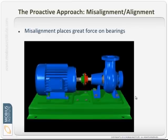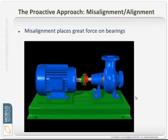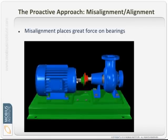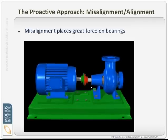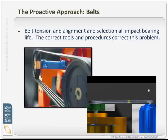If you consider misalignment, in this case just offset or parallel misalignment, we've got these forces, and again, for the sake of the animation, we've got the two components moving in space, but if we tie those down, you can imagine the forces on the bearings, on the couplings themselves, on the shafts, the seals, the bearings, and the structure as a whole. So we need to eliminate that extra force. But we can use lasers, we can use dial indicators to precision align the machine, greatly reducing those forces. Likewise with belt-driven machines, we have to make sure there is no offset between the pulleys, that there's no angle between the two pulleys. We need to make sure that the belt tension is correct, that there's no wear and so on. So all of those things will increase the life of the bearings and increase the life of the machine itself.